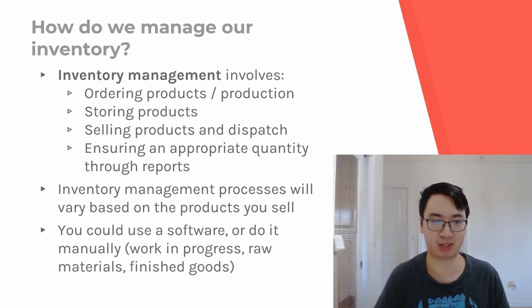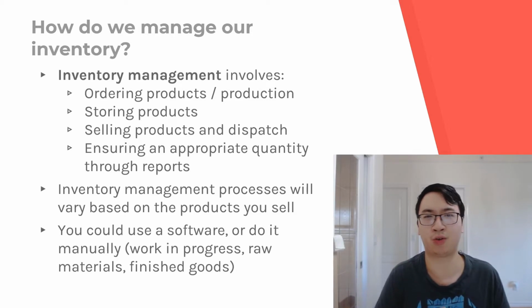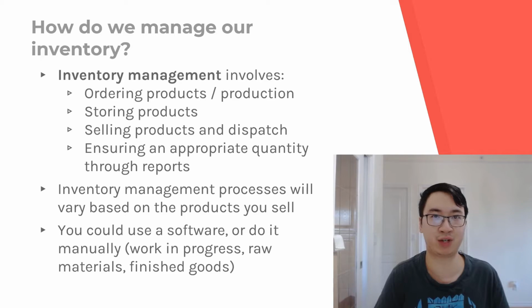Inventory management processes are going to vary based on the products that you sell, and you could also use software to keep an eye on things, barcodes, or you can do it manually and just keep a pen and paper handy and do it that way. But the main idea here is that as long as you're finding an effective way to keep an eye on inventory and reduce spoilage and theft, that's the most important lesson I think comes out of today's video.